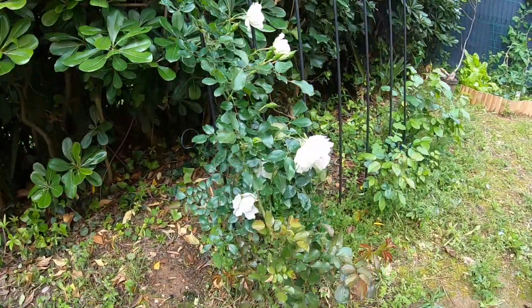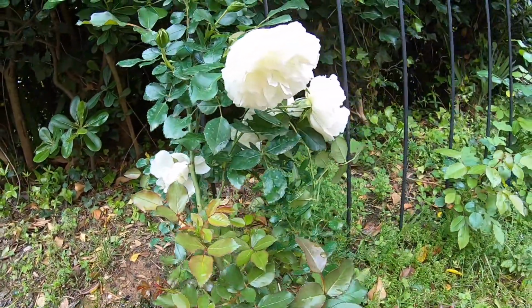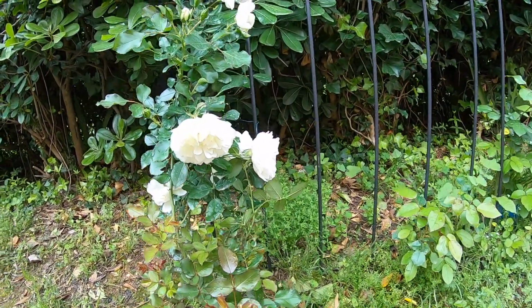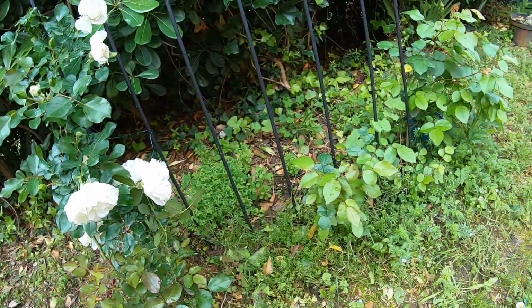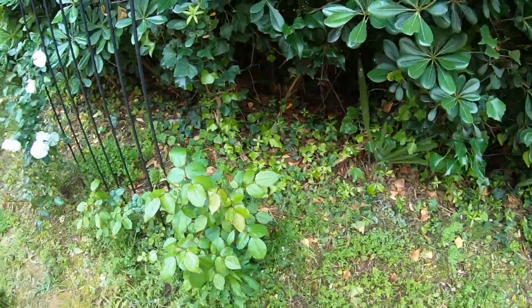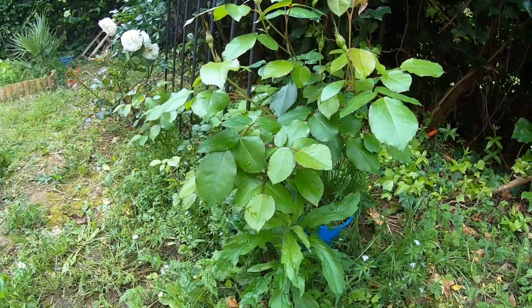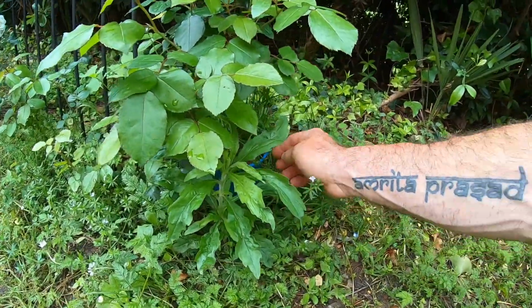Right here we planted a rose bush. Beautiful white roses have come up. And this has only been 2 months that they've popped up. But it's kind of nice to see your vegetables in the garden grow. This is another rose bush that we planted right here. This one I do believe will come up to be red roses.